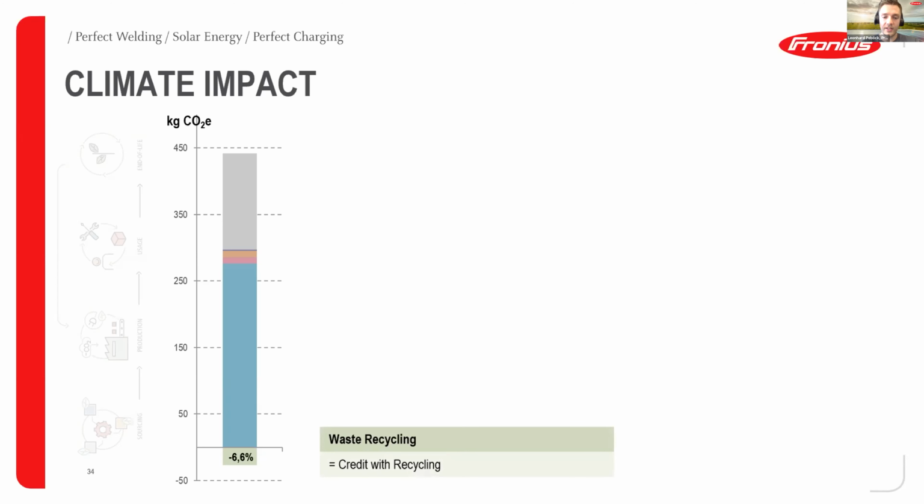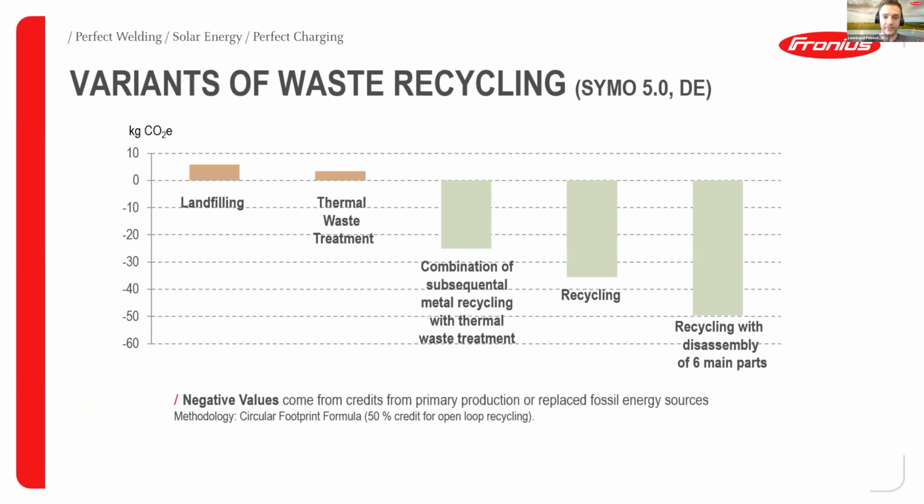And as I said, for the waste recycling, we get a credit because we have a recycling waste treatment, and that means that we can substitute new aluminium, for example, and therefore we get a credit. That's the different variants of waste recycling we modeled. In this scenario, for example for Germany, if we had used landfilling or just a thermal waste treatment of the inverter, then this would have a negative climate impact.